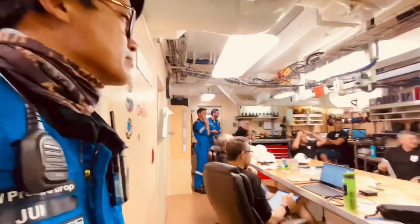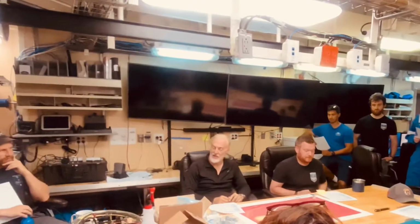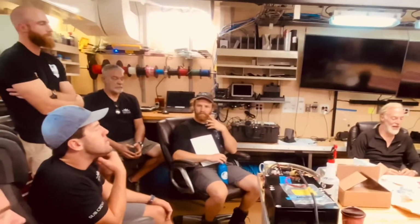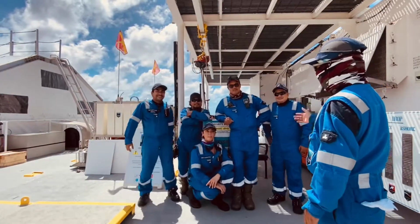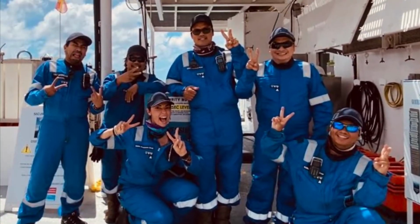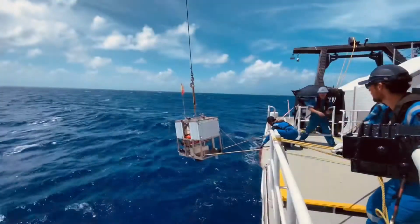Before every dive, we have a safety briefing, and honestly, having the extremely talented team that makes diving over 10,000 meters possible all in one room always leaves me awe-inspired. After the meeting, this pumped-up deck crew is ready for a group photo. Finally heading out to the rough waters above the Marianas Trench.